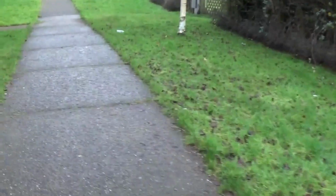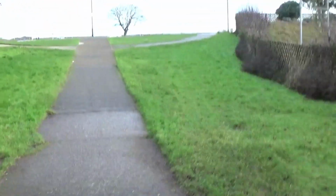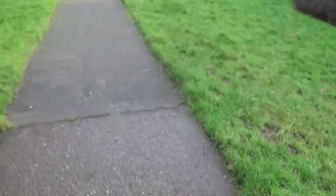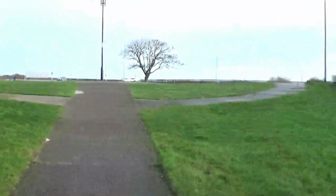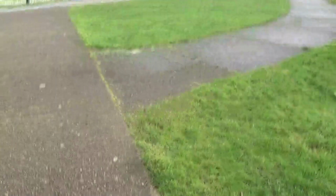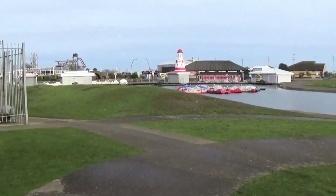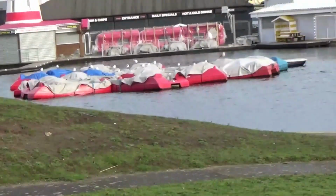Hang on a second, let me just get my bearings. But there's a car park over there. And I believe if I zoom all the way in. Oh, careful. I do believe that's my car there. The little red one. Yes, that's correct. This is the boating lake. As you can see, the boats just lined up over there.